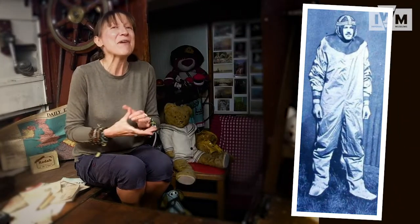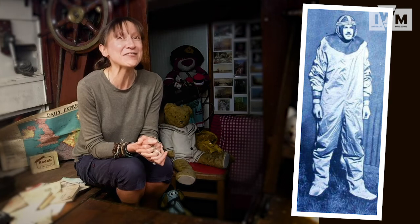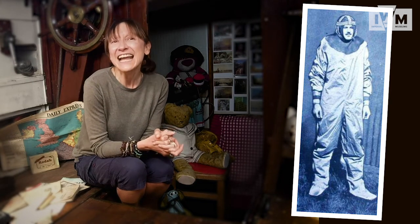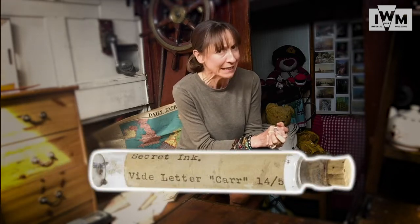I think my favourite is the parachutist water suit Mark V. Now, the attention to detail of this catalogue is also quite astonishing. So you're flicking through and you get interested in catalogue number HS69, invisible ink.